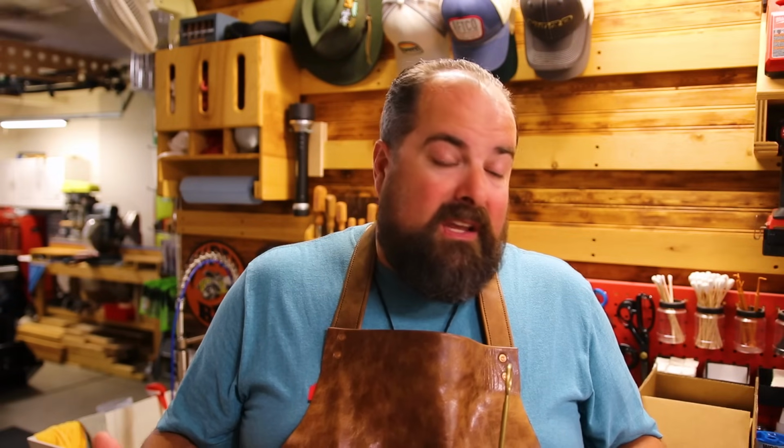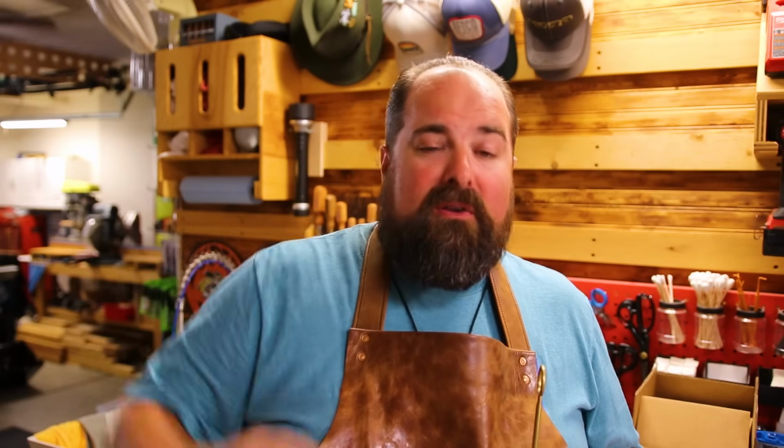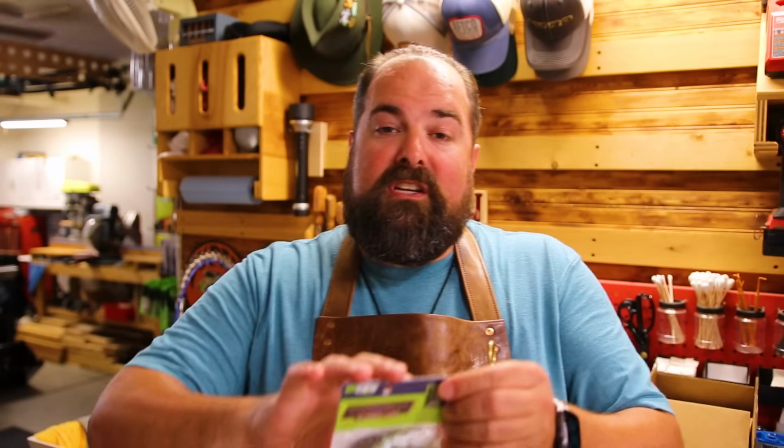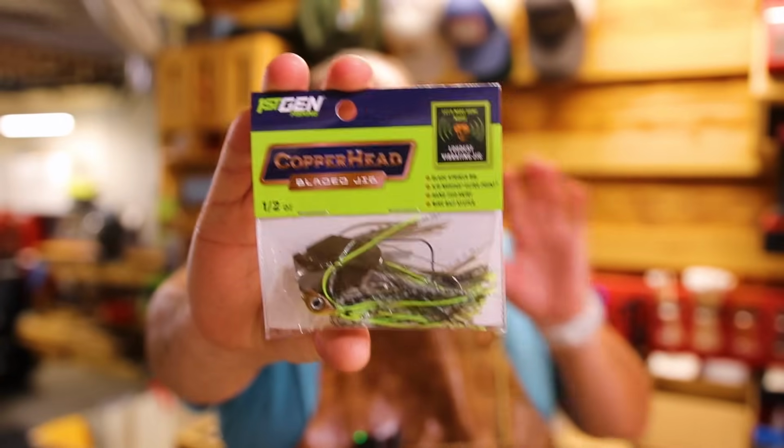And now we have a newcomer to the bladed jig market and a bait that focuses primarily on something that I think is pretty innovative, and it's kind of what made the bladed jig such a big thing to begin with, and that is the sound and the vibration of the jig itself. And it does this while still getting around all of ZMAN's crazy patents. I'm talking about the first gen fishing Copperhead, the world's loudest vibrating jig.